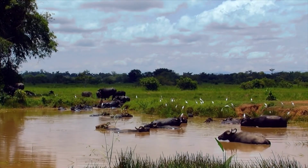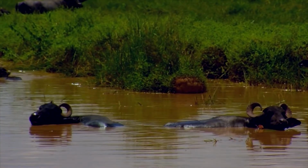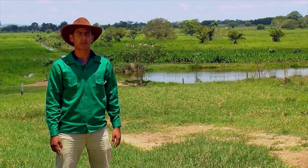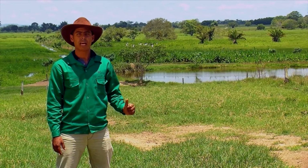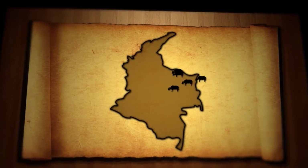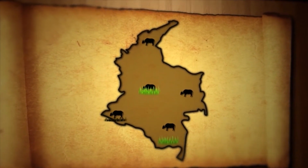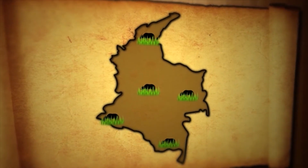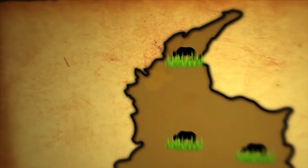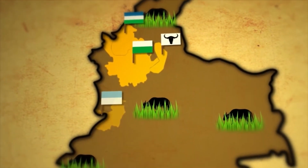As you can see, these animals adapt very well to muddy terrain, which is why they are recommended to keep these buffalo in Colombia's humid and muddy areas. This bovine animal was first introduced in Colombia in the 60s and 70s. There are currently many areas in the country that are implementing buffalo, especially in Córdoba, Antioquia, Middle Magdalena, Valle del Cauca, and Quindío.